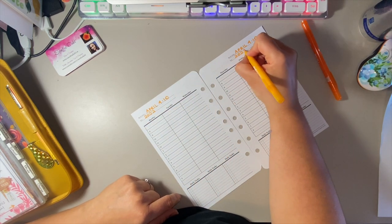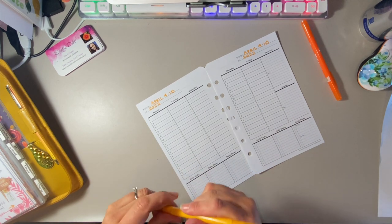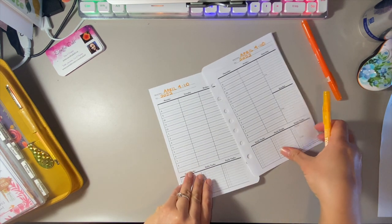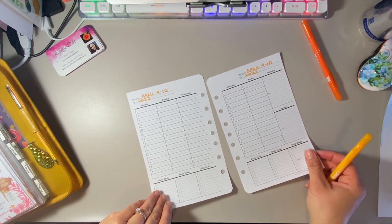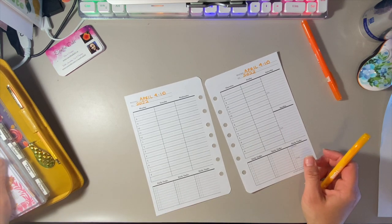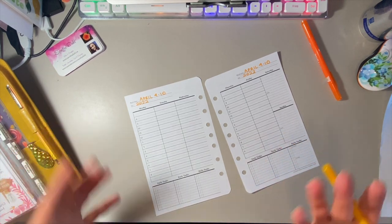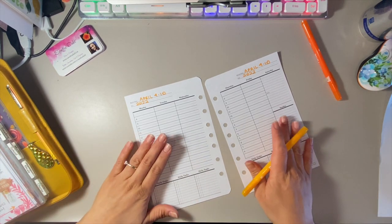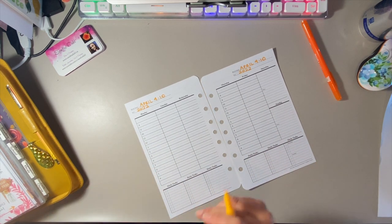I don't love undated inserts, but in this case, I don't mind it because I just want to have a week at a glance, and I didn't want to commit myself to a whole year of one color. I do like the blooms, but I don't really think the blooms are going to go with this particular binder. And what if there's a binder in the future that I get that it doesn't really go with, you know? So I like this for now. I'm just going to see how often I use them, and then we'll go from there.